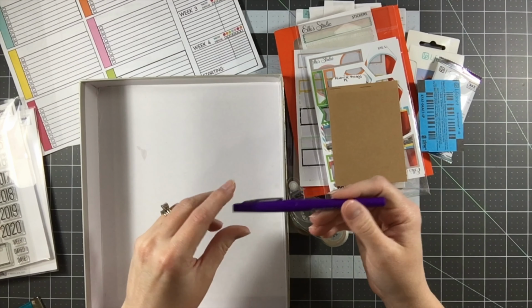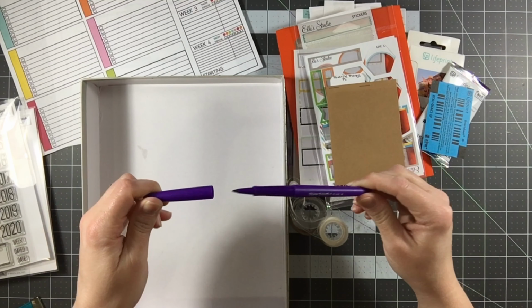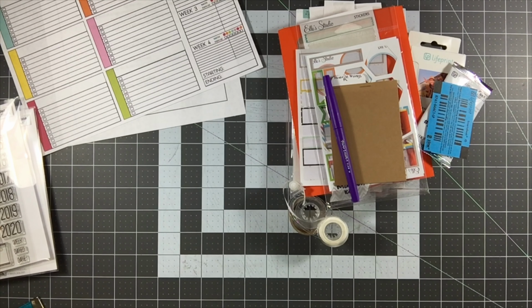And then I also killed this Papermate Flare pen. It's a purple pen, but I killed this pen, so it is going in the trash as well. But look at that. Isn't that amazing? It's amazing what you can use if you actually put your mind to it.